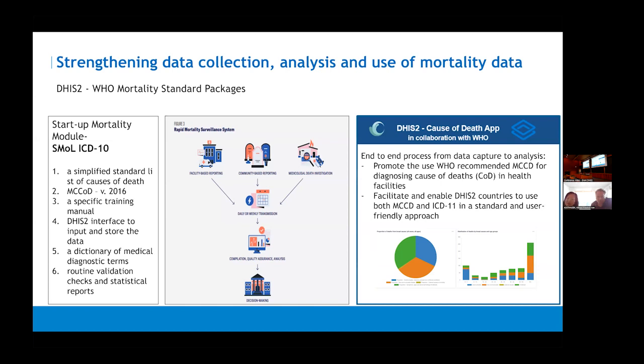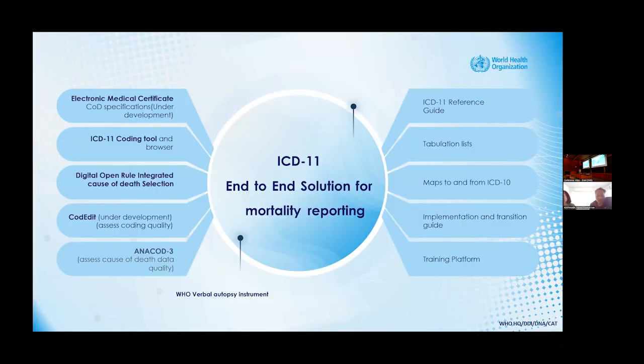We had in the middle something called the Rapid Mortality Surveillance System. That was during COVID-19, when we were asking countries to report only total deaths, not causes of death, just how many deaths you are capturing every week. And that small package was developed by Oslo in collaboration with WHO. So I will switch the floor to Nenad, who will continue the presentation. Thank you.